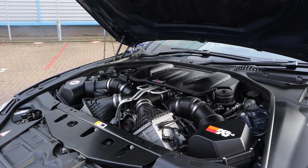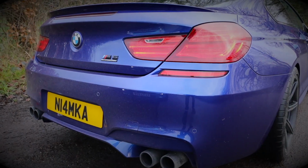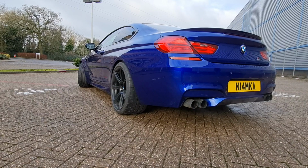You've got the 4.4 V8 twin turbo engine, rear wheel drive. It's a huge car, this. So it definitely feels more like a Grand Tourer rather than an out and out sports car, which clearly this isn't. But I can seriously just see myself driving this up and down the country, even through Europe on road trips and whatnot, and getting out on the other side without any back pain or anything like that. It's a proper mile cruncher of a car, this is.